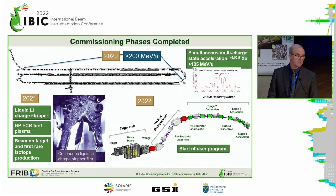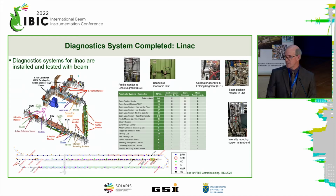So in terms of the diagnostics, we've mentioned this before already. The front end has a large component of Faraday cups, viewers, current monitors, profile monitors, et cetera. Those have all been commissioned and are used now continuously for developing new beam species, at least the new primary beams that we need.